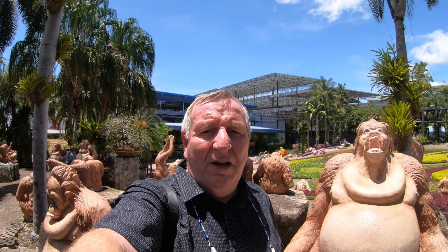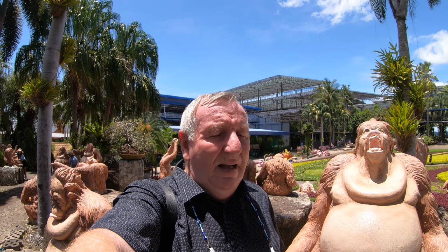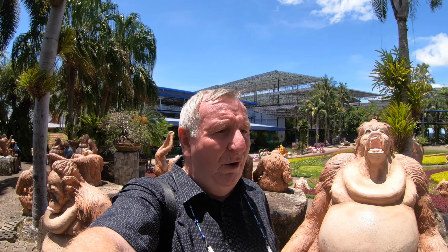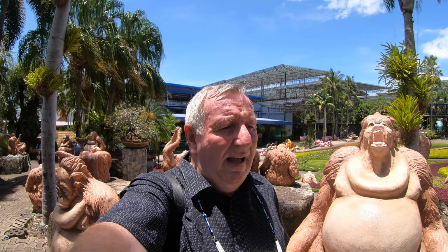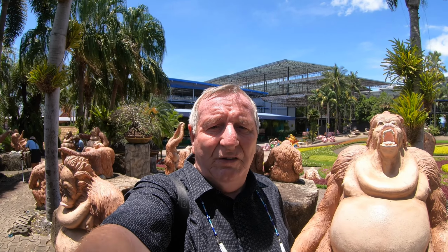This morning on the other side of Pattaya, in the famous Nong Nooch Gardens, we've just started our walk around with the family who happen to be on holiday. Absolutely fantastic changes here in the Orchid Gardens over the last 10 years since I was last here, and it's a real pleasure to be here. So follow us along with the tour, and I just hope you find it as interesting as I currently am, and let's see if we can find something interesting for everybody.